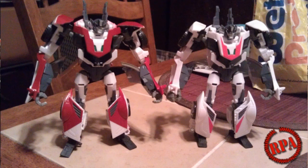But here he is next to the regular Wheeljack. I actually think it looks really nice. So yeah, that's as far as I went with the custom. I will go farther. I will add decals and do a clear coat on it to seal everything. But I do want to show you guys here in the video. Here's a regular Wheeljack, and this is the custom I did.